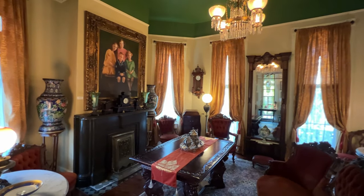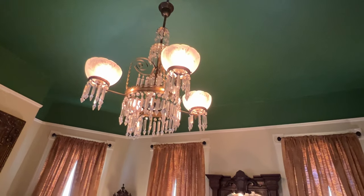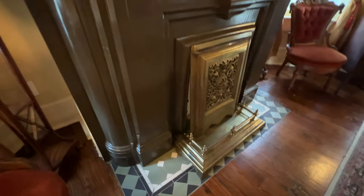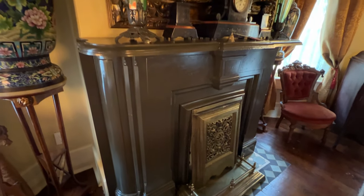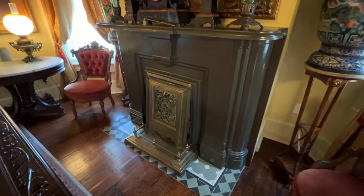I want you to remember every room we go into, the derelict state of this house when Tony purchased it, and now how grand and beautiful. Another stunning gasolier overhead. There are period mantles throughout the house. None of them are original to the property. They've all been curated to the period. They all look like they could have been here from day one. And again, we see that encaustic tile from the entryway reflected in the floor of the hearth here.